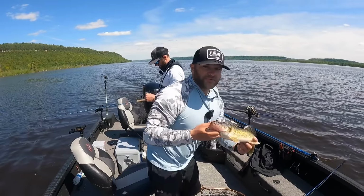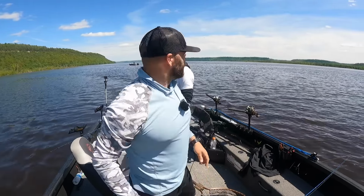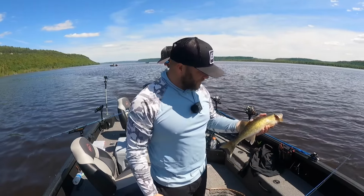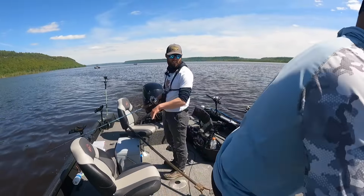Oh yeah, there we go. Good fish there. Not nearly as big as we had thought. His mouth looked big, didn't he? Yeah, he looked really big. We stopped the boat for this guy, but... Real stout one. Yeah, good fish, though. Get him back in. Do it again and again and again.